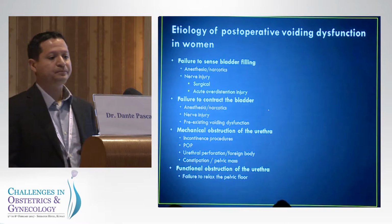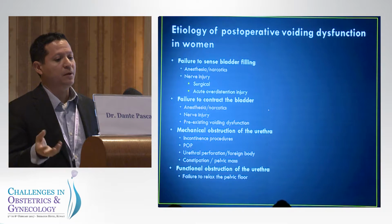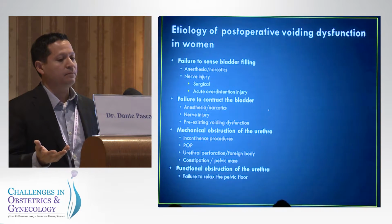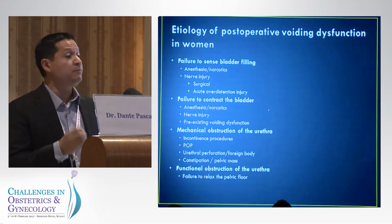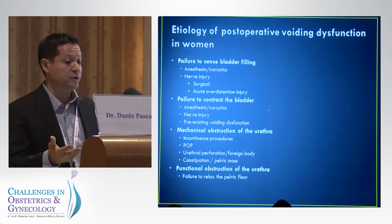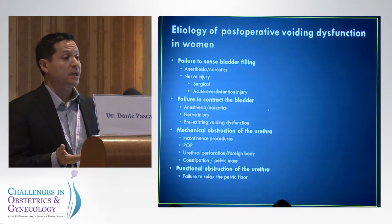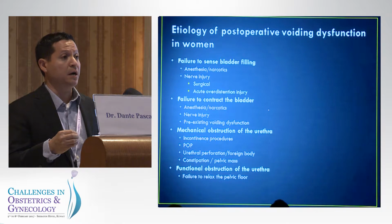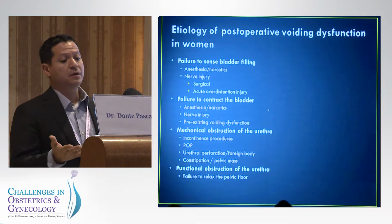voiding dysfunction. Now, we can break down the etiology in terms of bladder issues and urethral issues. And broadly, there can be issues with failure of sensation of bladder filling, be it through anesthetic reasons, narcotics, nerve injuries, failure to contract the bladder as well. Again, this is where preoperative voiding dysfunction or the identification can play a certain role.